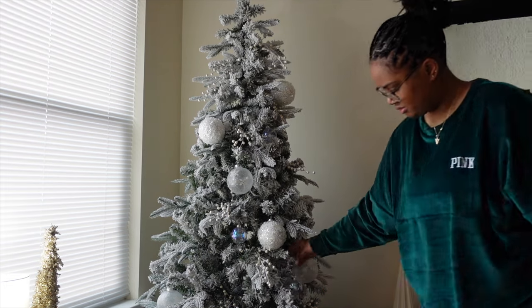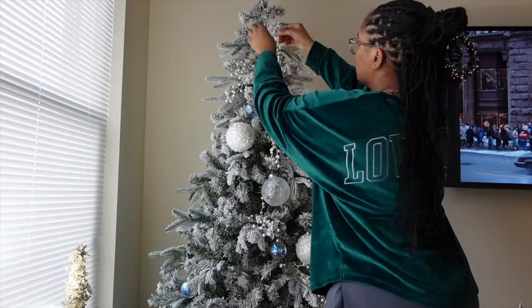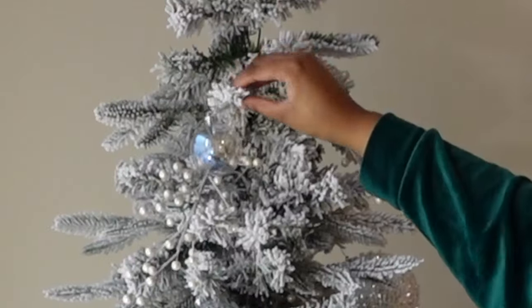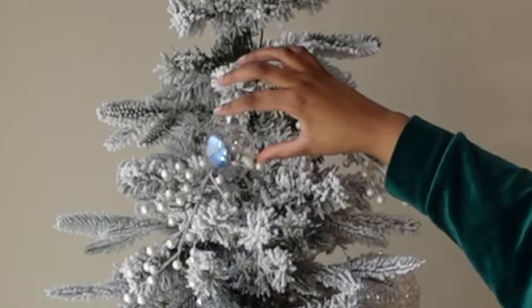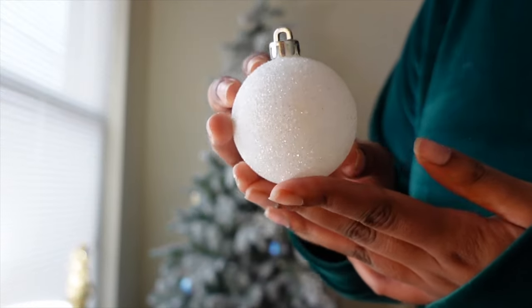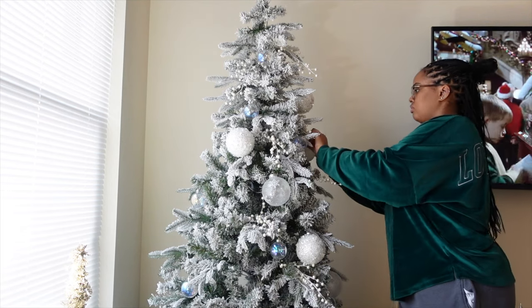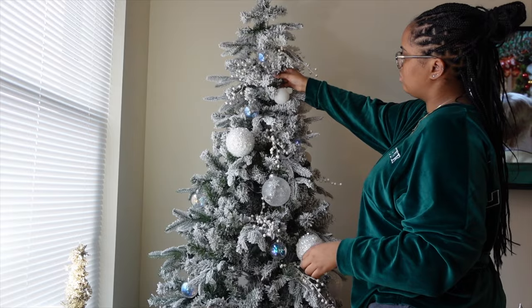I really was debating getting different tones of champagnes and golds to add into the white, but this iridescent really made it pop. It honestly looks like Glinda's bubbles, if you guys have seen The Wizard of Oz. It literally reminds me of that. These are sparkly whites, and we're just using them to fill in the tree as well.